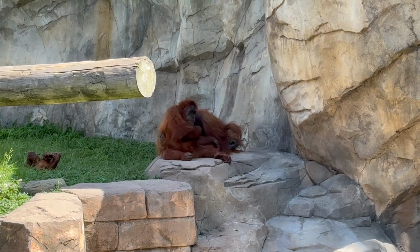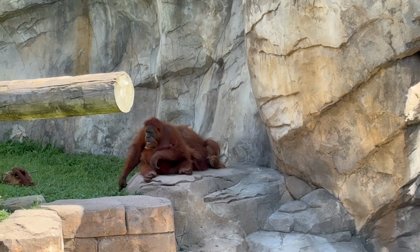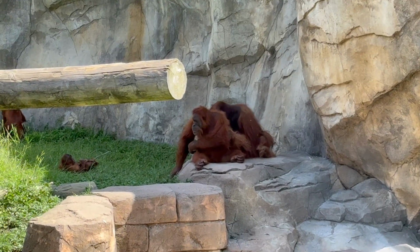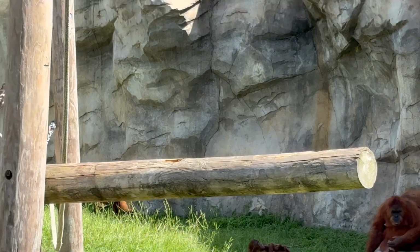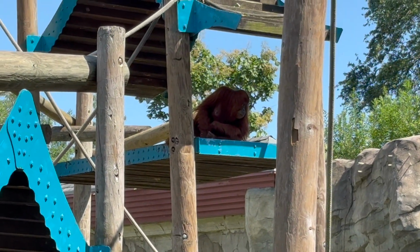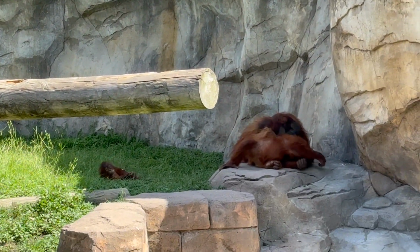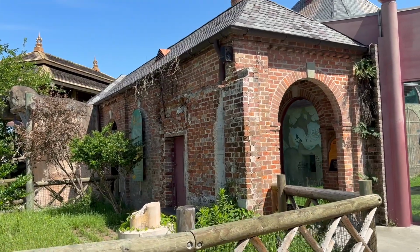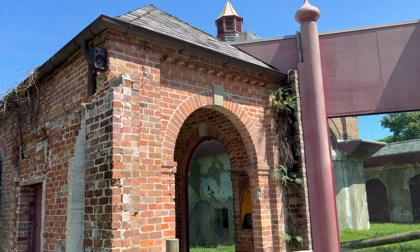We are actually in the habitat after a full walkthrough of the Asian building. And look, you can see the baby, little baby. Oh, orangutan, still up there. Here we have the pollinator garden and the entrance to the indoor viewing for the orangutans.